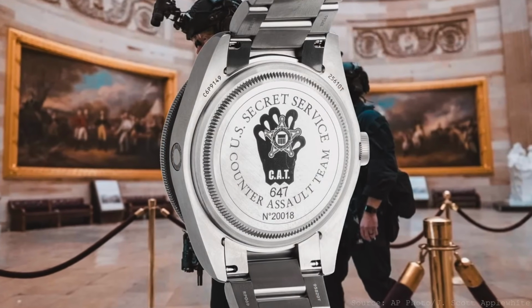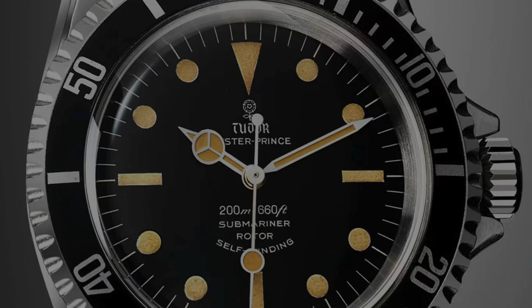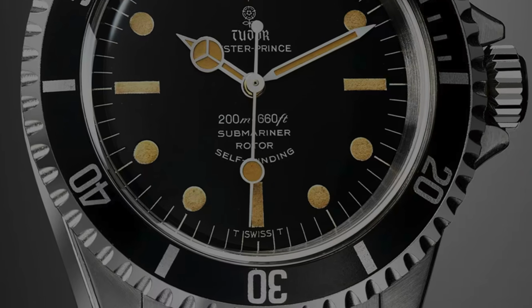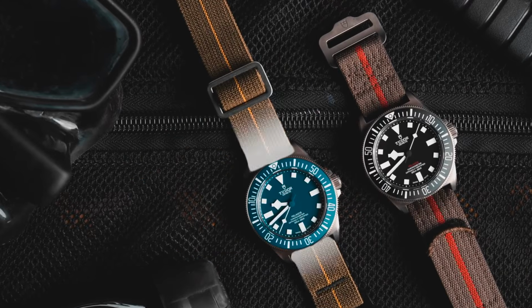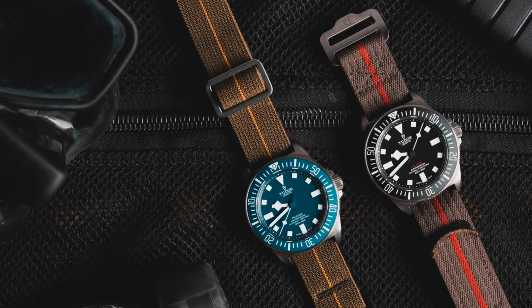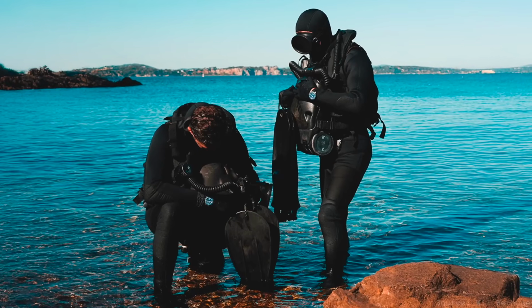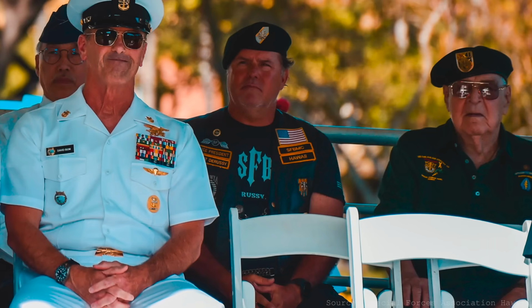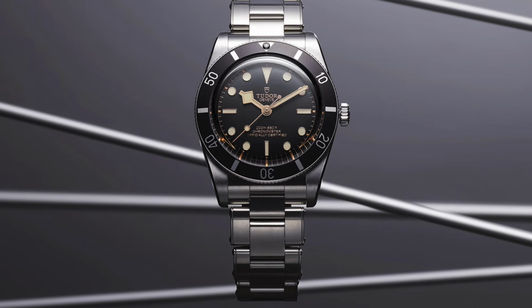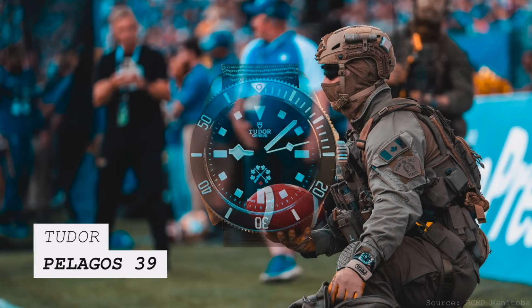In 1954, Tudor entered the deep with a clear mission: build a rugged, dependable tool watch for professionals without compromise. That was the birth of the Oyster Prince Submariner. Trusted by elite armed forces like the French Navy and the US Navy, Tudor defined underwater legibility in 1969 with the introduction of their signature geometric snowflake hands. Today, that legendary heritage lives on through two distinct paths: the modern, titanium-engineered high performance of the Pelagos and the vintage-inspired retro charm of the Black Bay. Rooted in military history and built for the modern adventurer, Tudor dive watches prove that true grit never goes out of style.